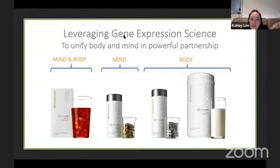One that's really great over here is this control. Why do we call it control? I mean, the company wouldn't just put a random name onto a product unless it actually does what it says that it does, which is control your cravings.